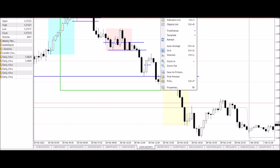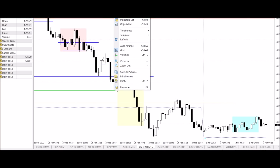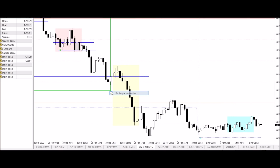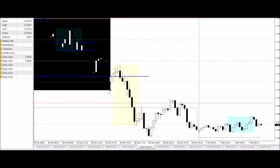We know the low of Friday is down underneath. We'll just block this out. If I can get this to come up, we'll block this out, we'll color it in, we'll make it black. I'm looking at the U.S. session. This is all I want to see. That's the low. The current low of the day is right here.